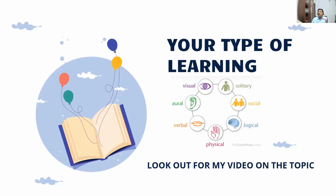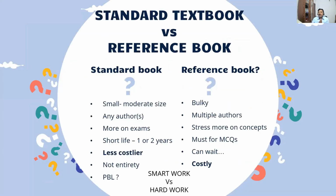So this is the first thing you need to know: self-introspection. What type of learner are you? You may be a combination of a couple of things, but identify the one you can most associate with. Then there is always a debate whether to buy a standard textbook or a reference book. What are these? Standard books are small or moderate-sized books with one or a couple of authors, with more focus on clearing your university exams. Usually these books have a very short life, meaning they are frequently updated, probably every 1 or 2 years. They are less costly, but they do not cover the entire syllabus. They are made with a focus on passing the exams. Usually, with a new syllabus, problem-based and case-based learning will be absent in the standard textbooks.